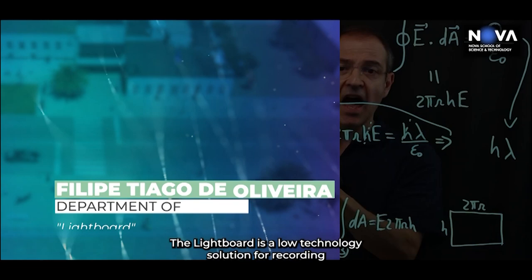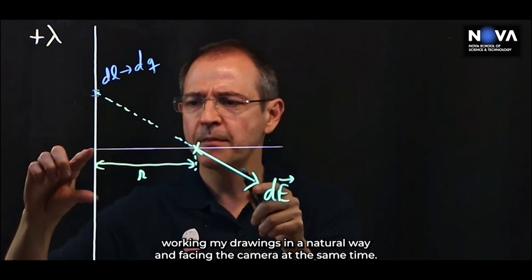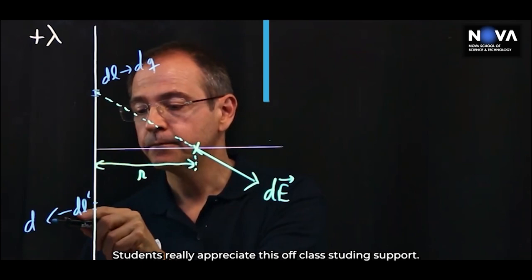The Lightboard is a low technology solution for recording instructional videos. It lets me draw highly visible sketches and equations, work in my drawings in a natural way, and facing the camera at the same time. Students really appreciate this off-class studying support.